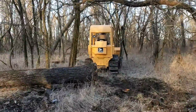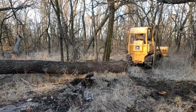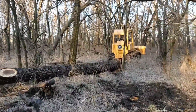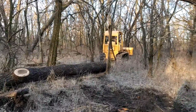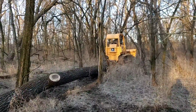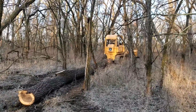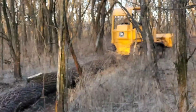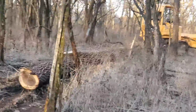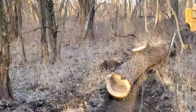Definitely aren't going to break any records on production, but that old dozer's staying on top of the ground pretty good. Especially without getting the log up off the ground. Normally, with a winch set up like on our skidders, the arch, the key is to get that butt of that log off the ground so it's not plowing up the ground like it is right there. But at the same time, we're working when a lot of guys aren't able to.